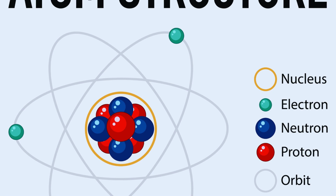Noble gases are a group of elements that are known for their chemical stability and unreactivity. They are located in the far right column of the periodic table, also known as Group 18 or the noble gas group. The noble gases include helium, He, neon, Ne, argon, Ar, krypton, Kr, xenon, Xe, and radon, Rn.